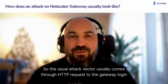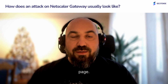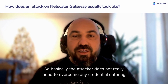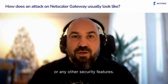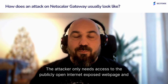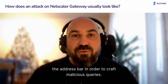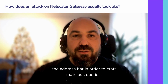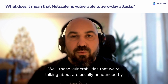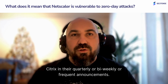The usual attack vector comes through an HTTP request to the gateway login page. Basically, the attacker does not really need to overcome any credential entering or any other security features. The attacker only needs access to the publicly open, Internet-exposed web page and the address bar in order to craft malicious queries.